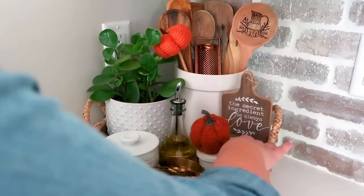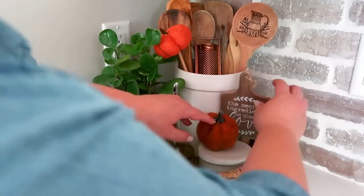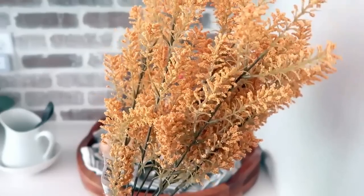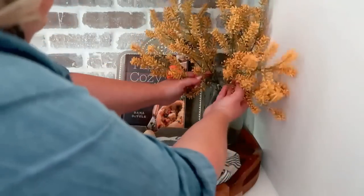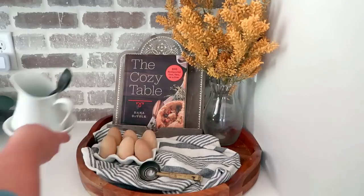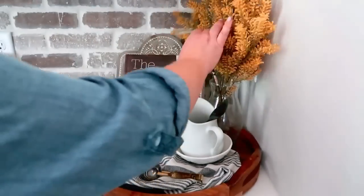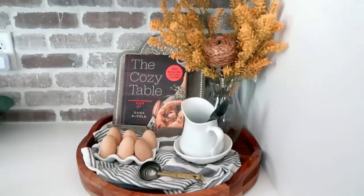So very cute. Moving over to the other section in my kitchen, I decided to remove the white flowers. And again, we're gonna add in some of these yellow florals from Michael's. And I wasn't sure exactly if I wanted to leave it like that or if I wanted to add more. I'm gonna add in this really cute rattan pumpkin as well as this pick with the white. They're like velvet pumpkins. They're both from the Dollar Tree. So love how those look. They just added a little touch in there that needed a little something else. And can't go wrong with pumpkin picks.